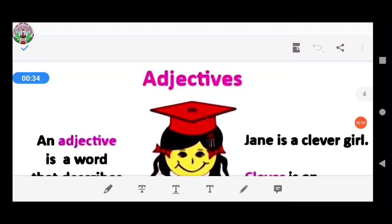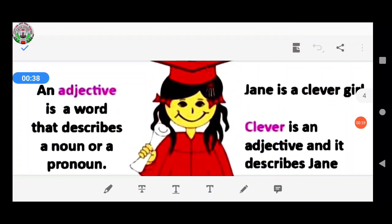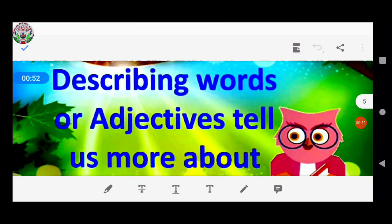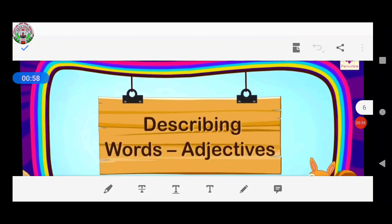Children, we learned that an adjective is a word that describes a noun or a pronoun. For example, Jane is a clever girl. Here, clever is an adjective and it describes Jane. We have learned that adjectives are also known as describing words. Describing words, or adjectives, tell us more about nouns.